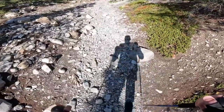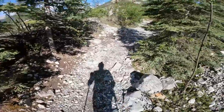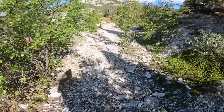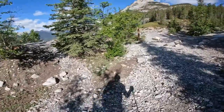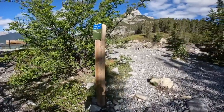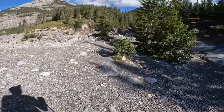Man, too many rocks. That's the problem with this trail. But views are pretty good. Whoever said this was a scenic hike did not lie. Okay. So you can go this way, but Grotto. So this way is the high water route. I'm guessing Grotto Creek, you have to go this way.